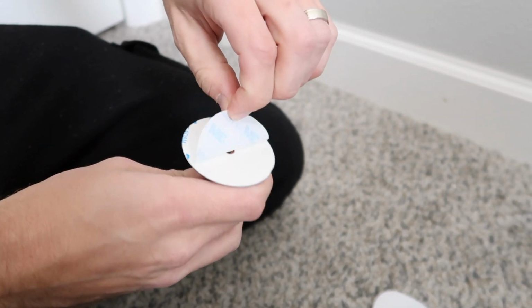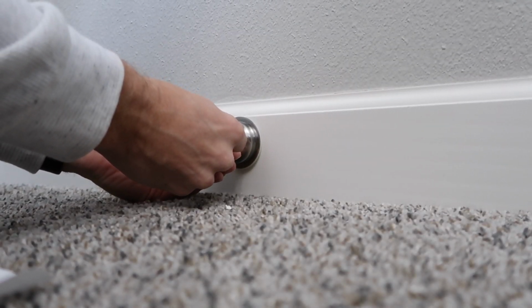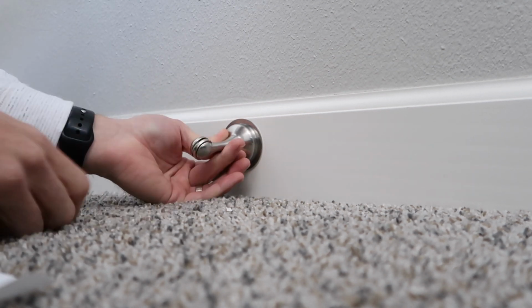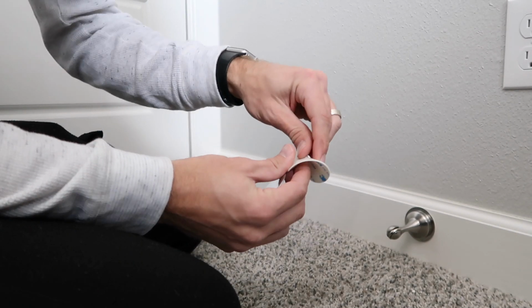We did this in his office and in Savannah's bedroom, and it holds. Like, it is a strong magnet. I'm going to have to pull it a little bit just to get it off of it. So if you have doors that won't stay open, this is the deal for you. Definitely check it out. It's affordable and quick and easy to do.